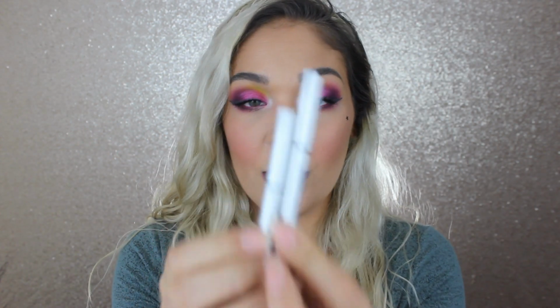I feel like it might be, so I'm just going to try to speed through them real quick. So I have two from the IT Cosmetics, their brow power pencils. One is a little sample size, one is a full size. This is a brow pencil that I actually really, really love.